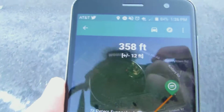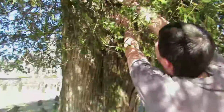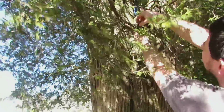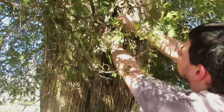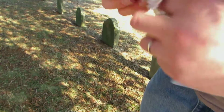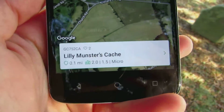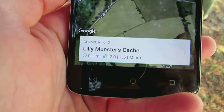360 feet in closing. We're almost to Grandpa's. We're here at the location of Grandpa Munsters. And it's somewhere in the tree here, I believe. See if we can find it. Hole in it. This one's pretty rough. Alright, we got another one. One more left. Lily Munsters. Let's go find Lily's.